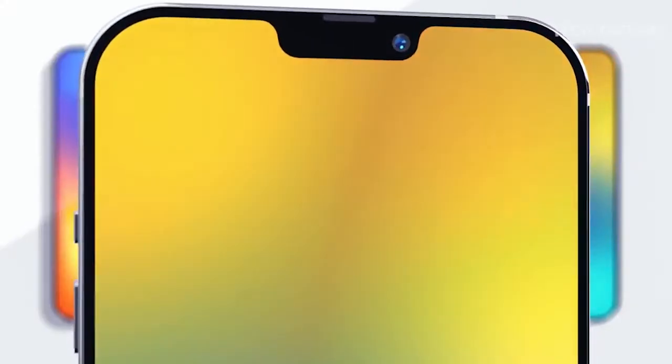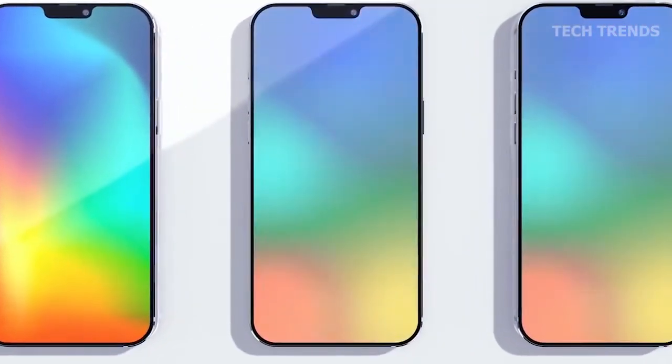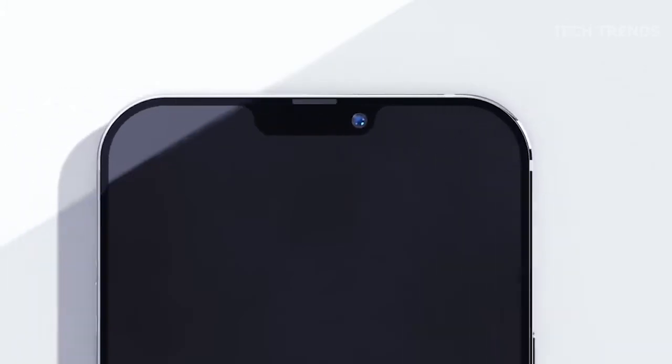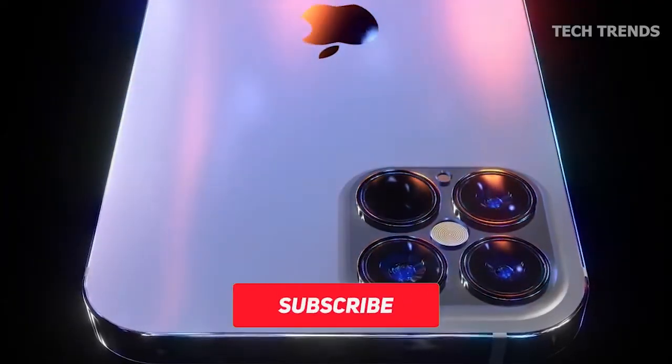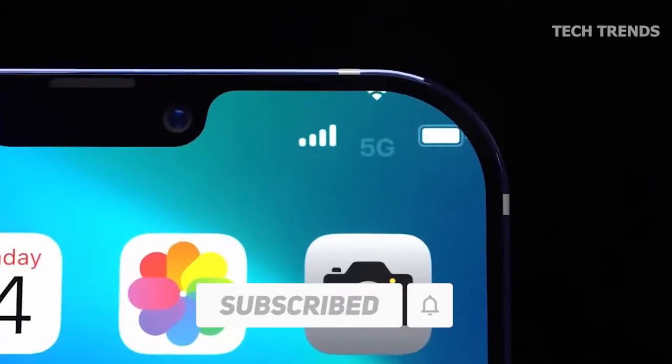The size of the notch will be reduced. This has been expected for a while. Now, the iPhone 12 may actually have a smaller notch, which consists of major sensors, slightly larger camera lens, and thicker antenna lines for 5G connectivity.